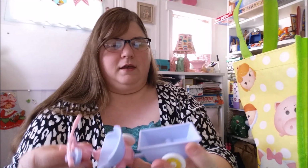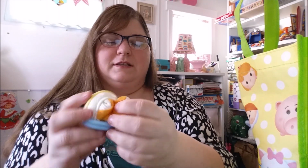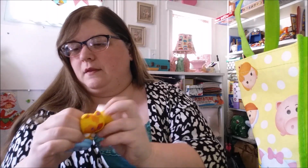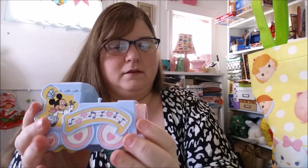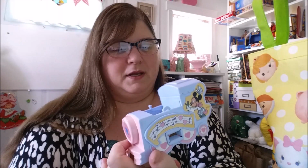And I have a little bike. This goes with the Hart Family Kids that I picked up. And then this is a little cat bed with a little kitty cat. This is also, I think, a part for the Hart family. It's got a little place for a doll to sit, so that's what I assume it is, but I'm not 100% sure on that one. I'll have to figure that one out.